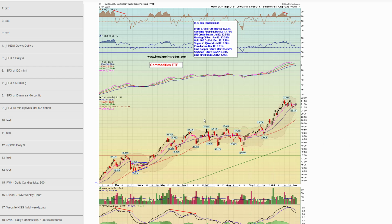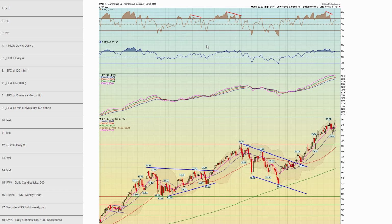Had a software bug. So moving on to commodities, here's DBC. Again, you can see up slightly today. So no changes. It broke out of this area. Nice rally up, and it's in this consolidation phase. Holding the 20-day for now. Next. Chapter 26, crude oil.